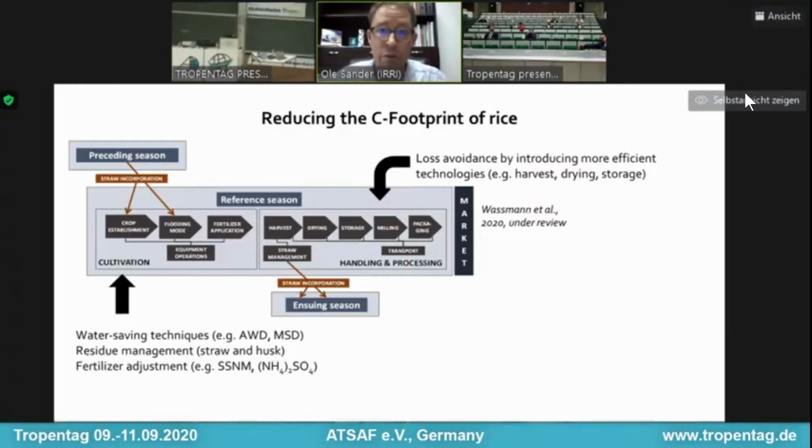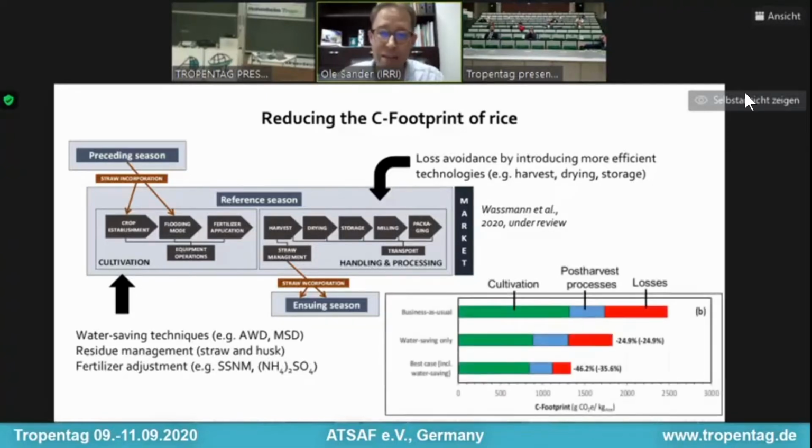And at all these steps, there are some losses that occur. And so if you apply more efficient technologies, then you can reduce not only the emissions during these steps, but also reduce the losses. And we've tried to analyze that. Here you see a business as usual rice production system with about 2,500 grams, so 2.5 kilograms of CO2 per kilogram of rice.